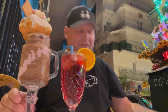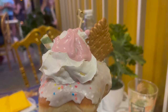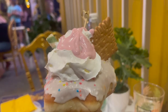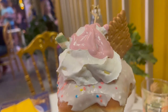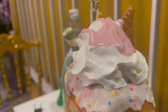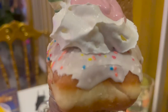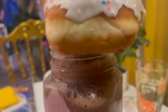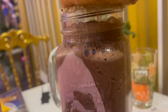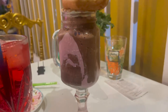Here it is, the star of the show. Look at this thing. So we got some sort of a biscuit and some pink cream, some whipped cream. We got some sort of a biscotti straw thing, and then we got a donut, and we got a chocolate and strawberry milkshake underneath, all in this pretty cool glass.